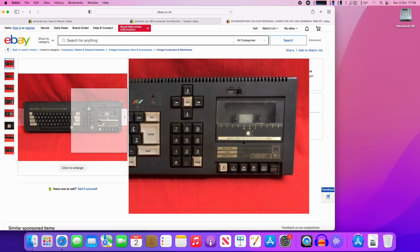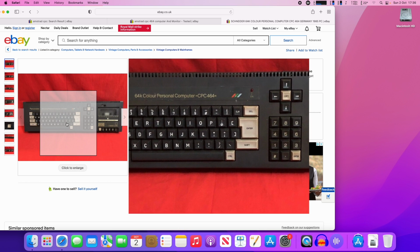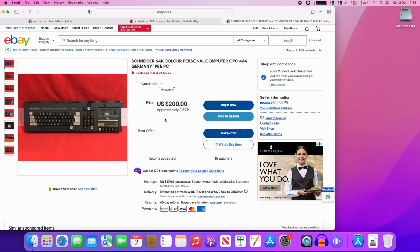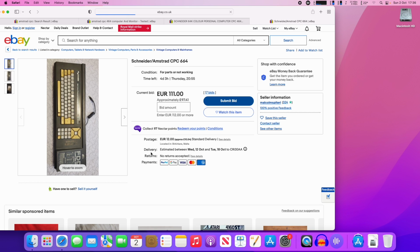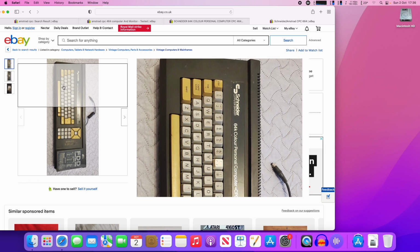That's a Schneider. Oh, £179.16. I'd love to own a Schneider for CPC, but not one from Albania that costs £179.60. Oh, the exchange rate's so rubbish, isn't it? Oh, my. 664 as well. Schneider 664, £97.41. That's gone orange.